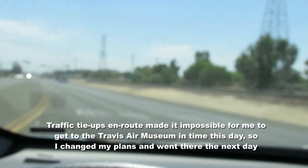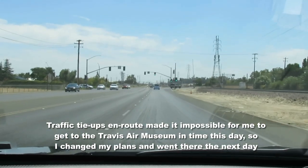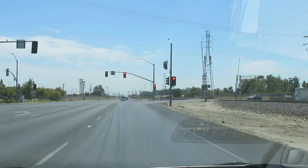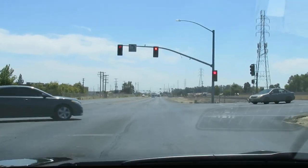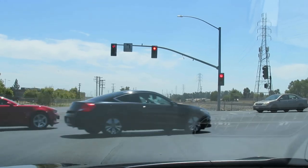On my way to the Travis Air Museum, otherwise known as the Jimmy Doolittle Aviation Museum, whatever it is. Had a good visit here at Castle. Took the whole morning for me. But in reality, you can get through it in a couple hours if you're mostly looking at just the outdoor exhibits.